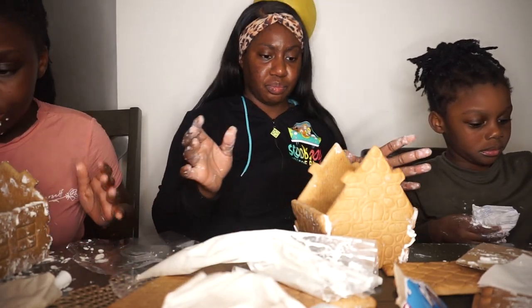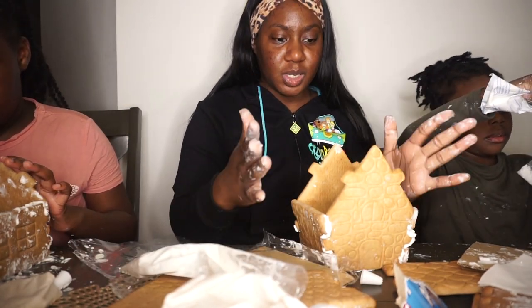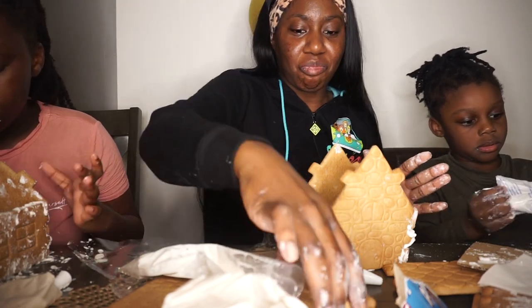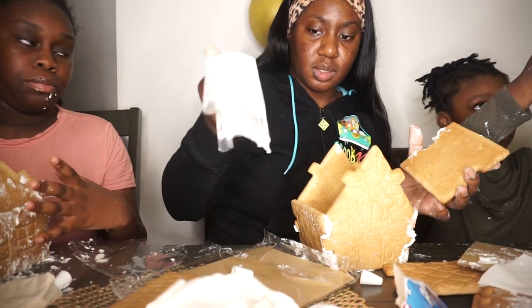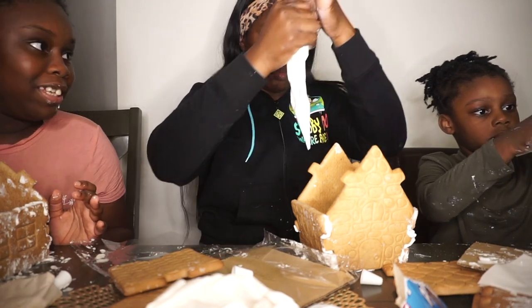Okay, guys. So look at my house. This is it so far, you guys. Look at this one. I don't want to touch it so it doesn't move. Guys, I'm doing so well. But I can't wait to cover the roof so it can cover everything. Look at this icing inside of it. It's like an icing house.